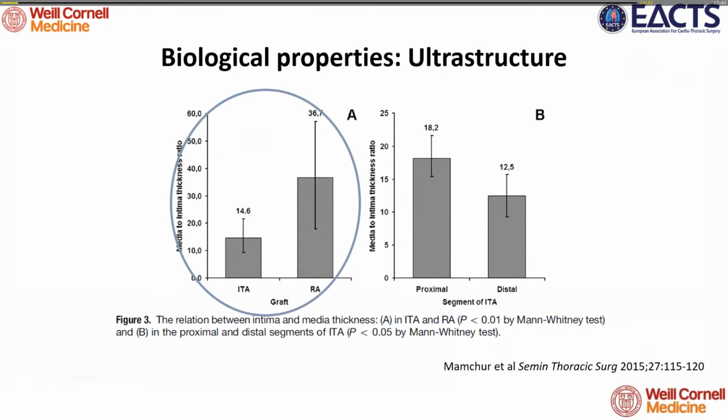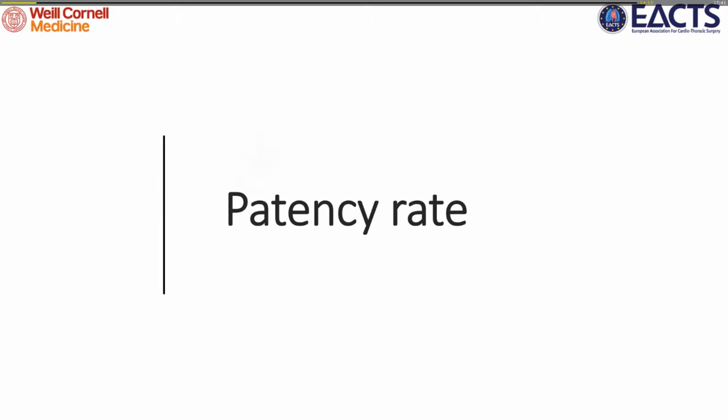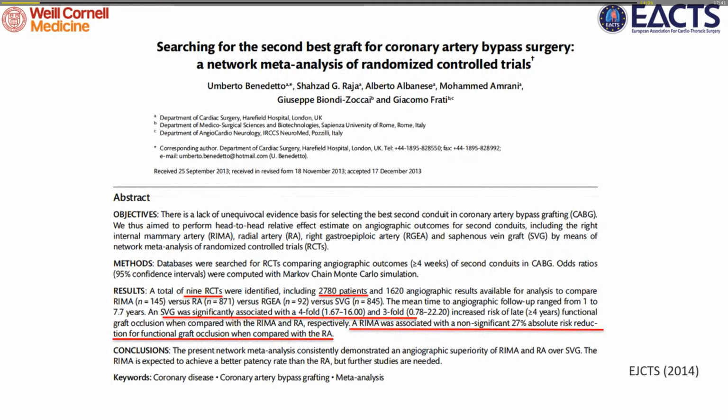And by the way, Toro, I don't see anything bad in a scar in the arm, to be honest with you. We all know that if we look at the biology and the function, the production of nitric oxide, the ITA is like the ideal arterial graft, and there is no doubt that in terms of histology and the production of nitric oxide, the ITA beat the radial. However, if that then translates in a better patency rate, I think this is a different story.